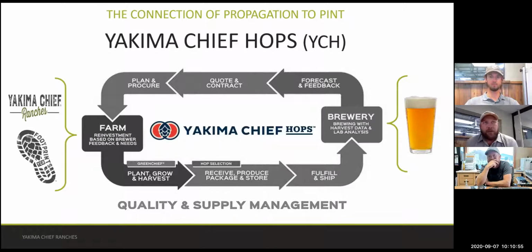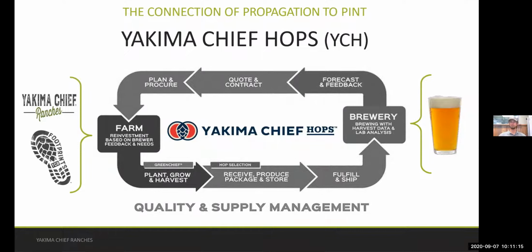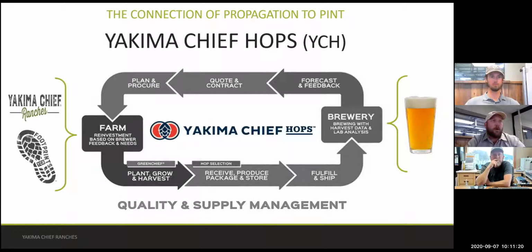So a little bit of connection too for the Yakima Chief supply chain and how that all works. I know that acronym soup can get a little convoluted sometimes, but really Yakima Chief Ranches, and by extension our Footprints quality control program, is really that farm link in the cycle here. So you can see there where we're working on creating new varieties, reinvesting in facilities and infrastructure, and then really going to work on planting and growing out these new varieties, ultimately getting those hops into the hands of the people at YCH, who then process and ship those hops out to brewing customers.